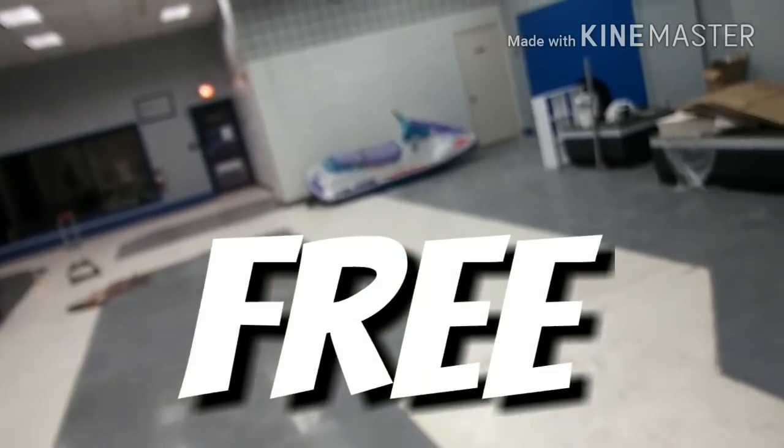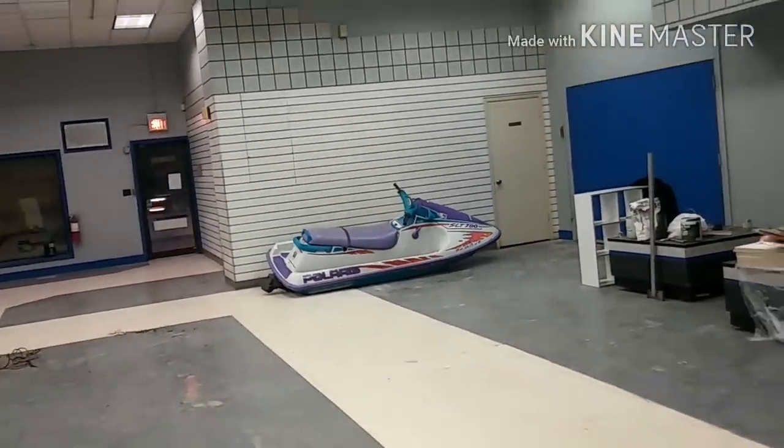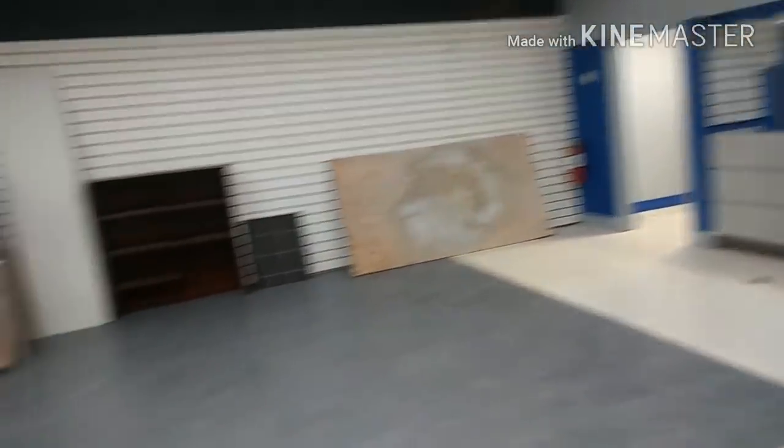Anybody need that jet ski, you come and get it. It's free. No keys, no title though. It is free though. You can have it. Just come and get it. We also got motorcycle tires you guys can come and get.